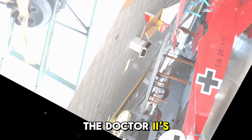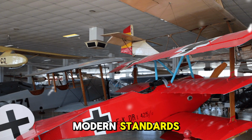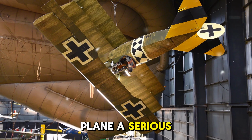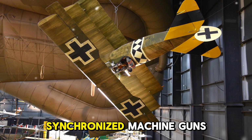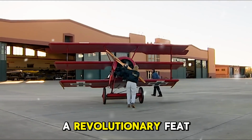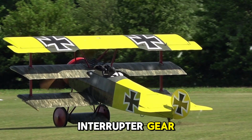The Dr. I's top speed of about 185 km/h seems modest by modern standards, but in 1917 it made the plane a serious threat. It sported twin synchronized machine guns that fired through the propeller arc, a revolutionary feat for the time, thanks to Fokker's interrupter gear.